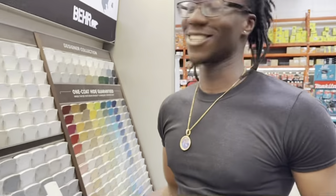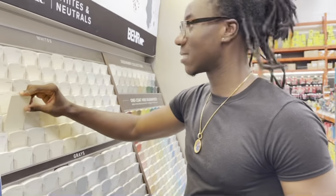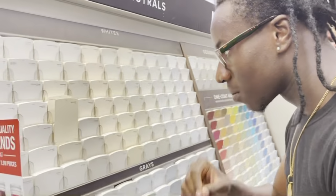What y'all think? I think this looks straight. You know what I'm saying? It's either this, this is it. That's it right there? Nah, I don't know.